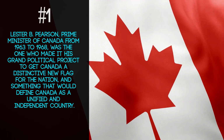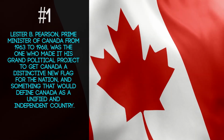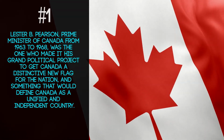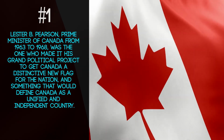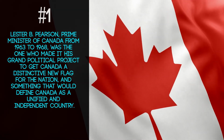This flag featured the Union Jack, a prominent symbol associated with Great Britain, in the upper left canton. One reason why Pearson believed it was crucial to get a more distinctive flag for Canada that was not so tied to the British was linked to the dramatic events that unfolded in Egypt in 1956. Conflict over the rights to the important waterway of the Suez Canal led to a military conflict between Egypt and a coalition of forces from Great Britain, France, and Israel.